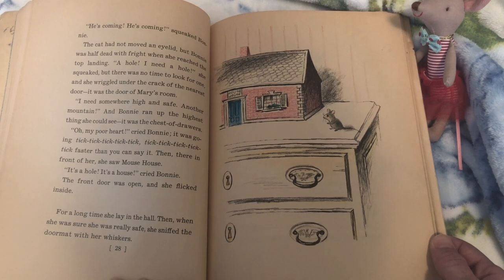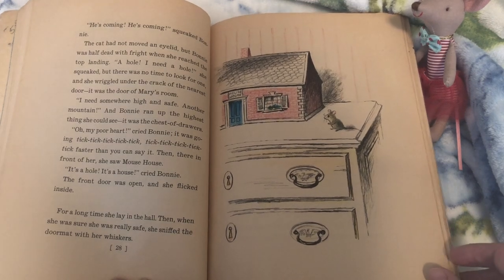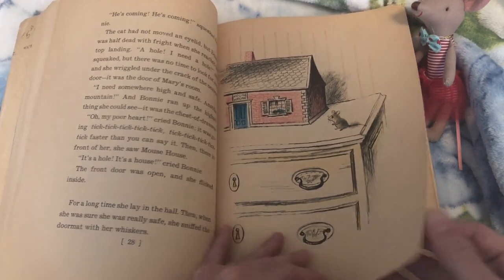It was the door of Mary's room. "I need somewhere high and safe, another mountain," and Bonnie ran up the highest thing she could see. It was a chest of drawers. "Oh, my poor heart," cried Bonnie. It was going tick, tick, tick, tick, tick, tick, faster than you can say it. Then, there in front of her, she saw Mouse House. "It's a hole, it's a house," cried Bonnie. The front door was open, and she flicked inside. For a long time, she lay in the hall. Then, when she was sure she was really safe, she sniffed the doormat with her whiskers.